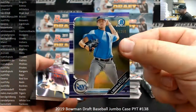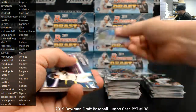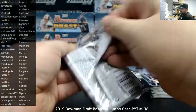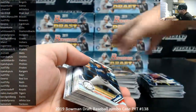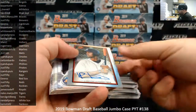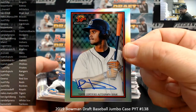Purple Refractor, 250, Matthew Liberatore for the Rays. Going to Jess Tilly. Yes, Rob, I said it would. How about a Riley Green 30th anniversary auto, 17/99? Very nice. Tigers going to Nico Manju.